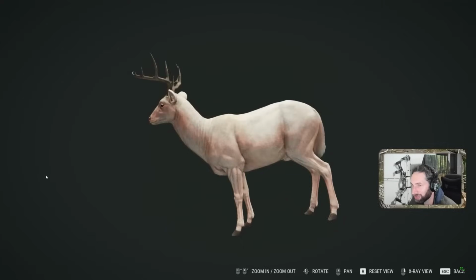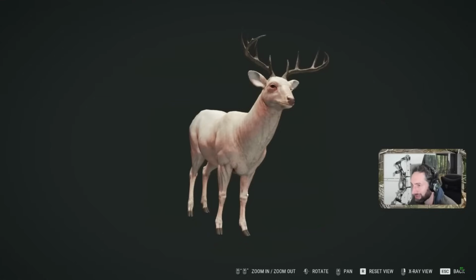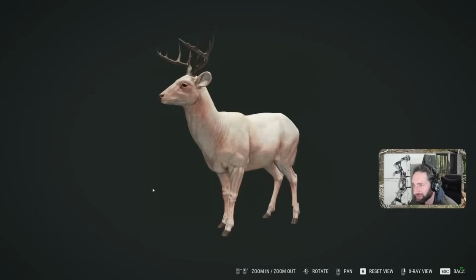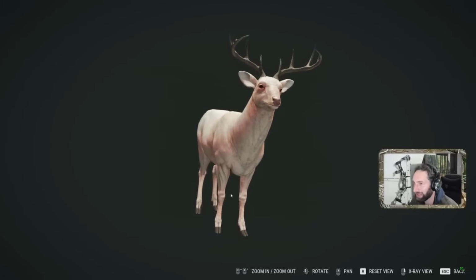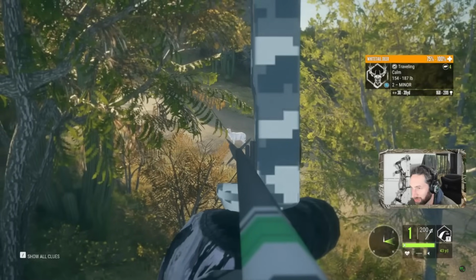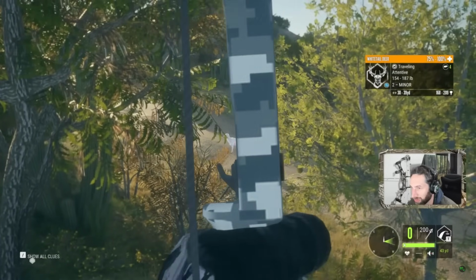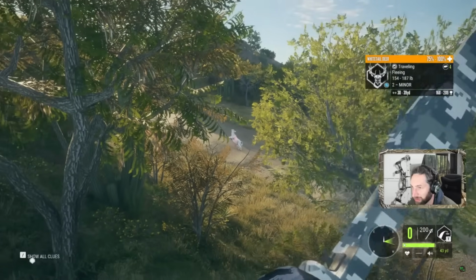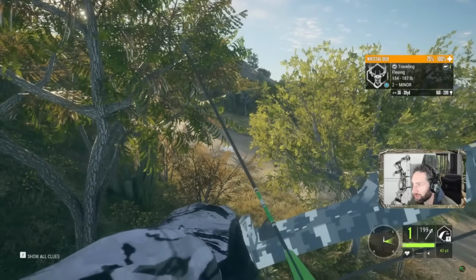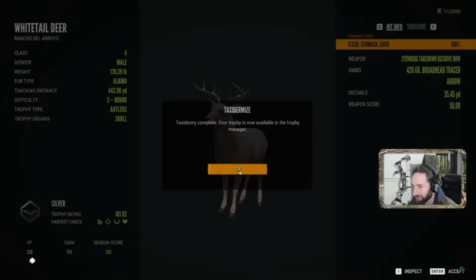Just absolutely incredible. As I said before, our biggest albino to date was a 162, and now we finally got a 180 plus whitetail buck. Man, I couldn't be happier. And you betcha, we are definitely getting this thing mounted.